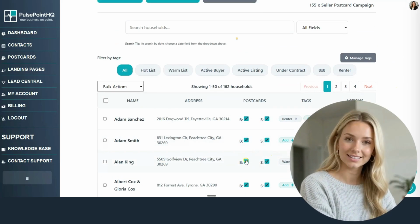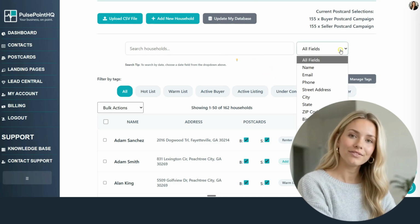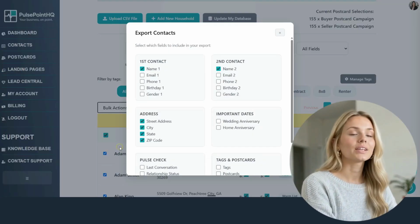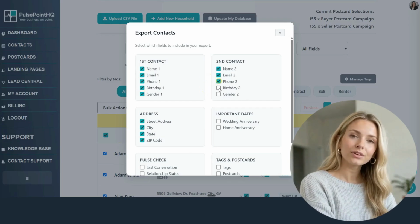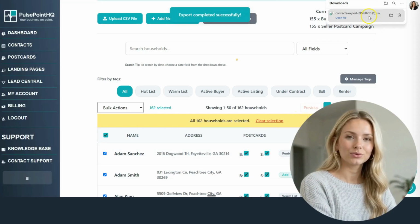We already discussed that. And Ninja Selling tells you to have a backup copy. From your contacts page, ensure all filters and tags are cleared. Select all households, go to bulk actions, choose export contacts, and select every field. Export the file and save it to Google Drive, OneDrive, or whatever cloud storage you use. That's your backup copy. Ninja Selling recommends doing this weekly.